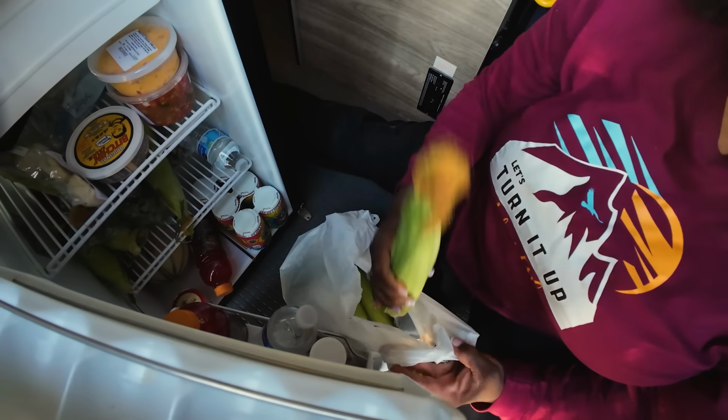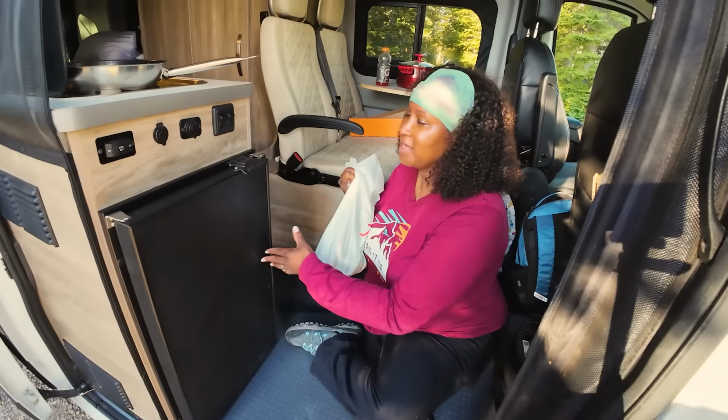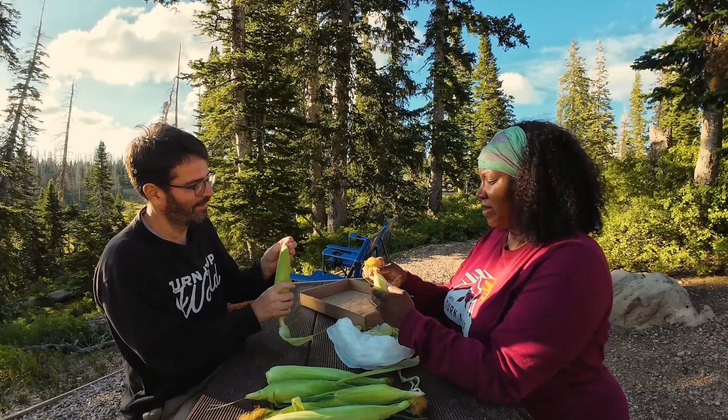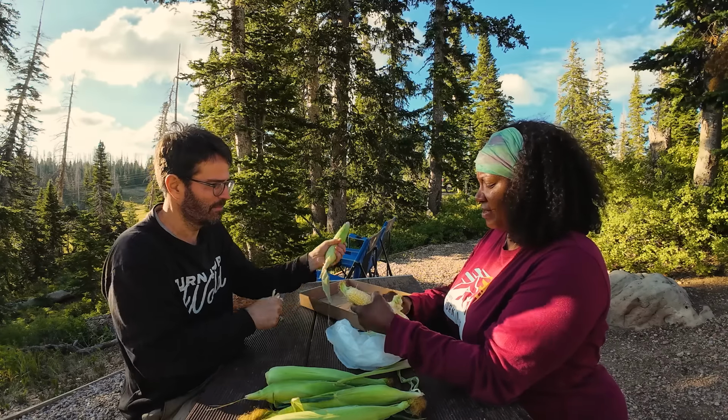And a 60 poo. And I will have Dave help me shuck those while I prep the meat. Thanks for helping. Oh, anytime. Right? This is like the best. I feel spoiled. When you get them from the farm, I feel like you're spoiled.